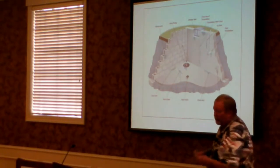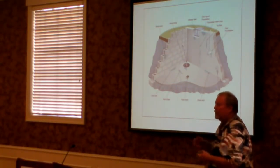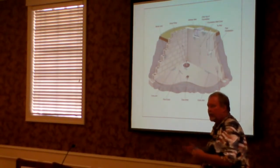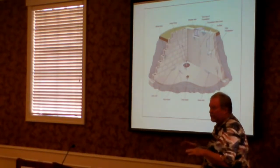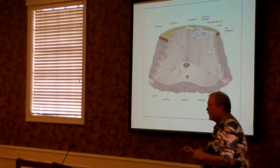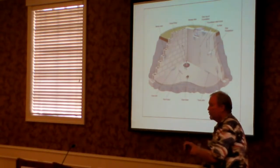Okay. Water. When you see water in a basement, water itself is not a structural problem. If we have a big heavy rain and the water table comes up, you'll get water leaking around the bottom of the floor. That's not a structural problem of the house. Water can create a structural problem, but just because there's water there doesn't mean there's a structural problem.